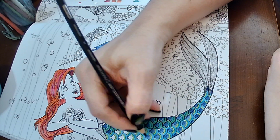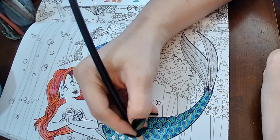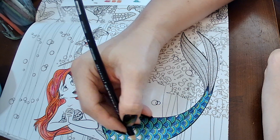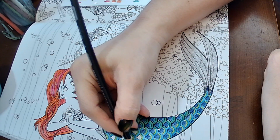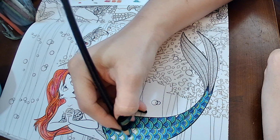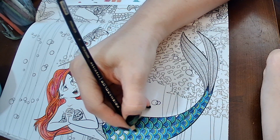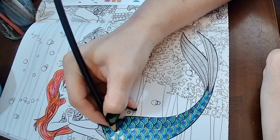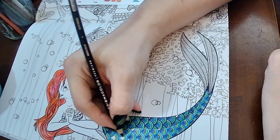I like this indigo blue. The black would have been nice too, but that would have been a very stark contrast. And this indigo blue stays in the blue family. Blue, green, blue. It's pretty. My goodness, I still missed a whole bunch. That is so pretty. I like that a lot.